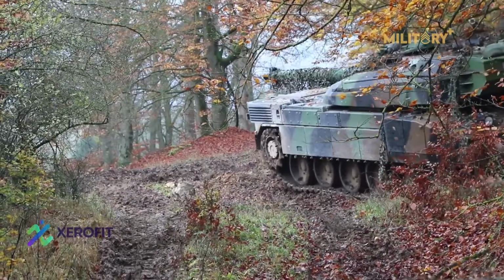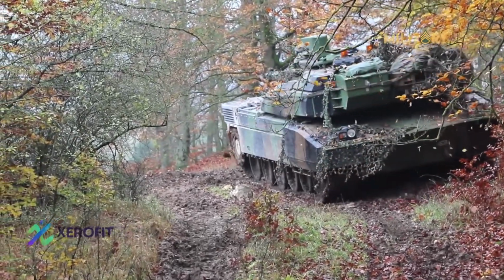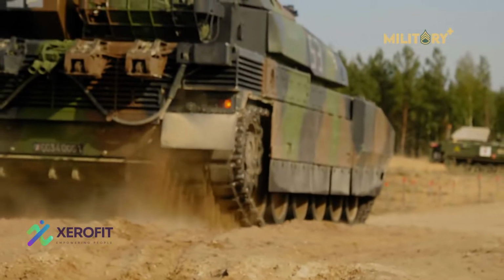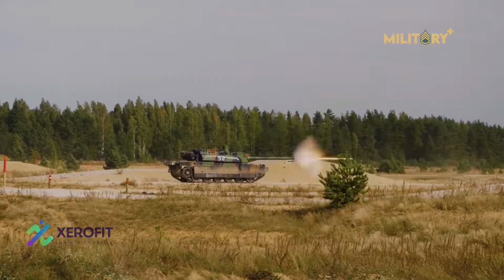The Leclerc is a lot more fuel efficient than many other tanks. It can travel 340 miles before refueling, compared to 260 for the Abrams. This reduces the tank's logistical burden.